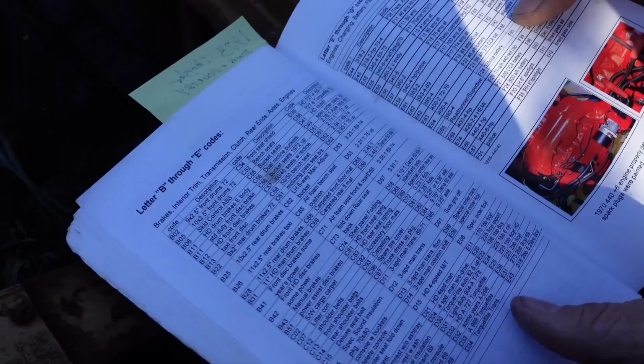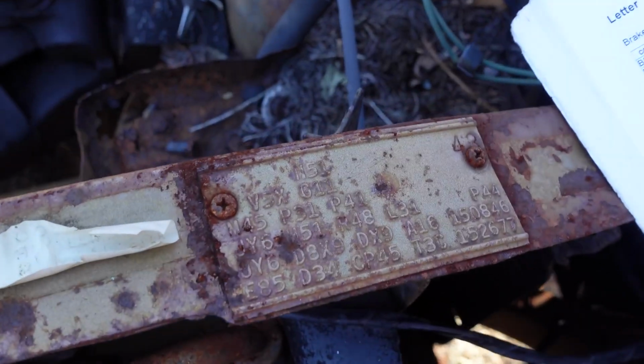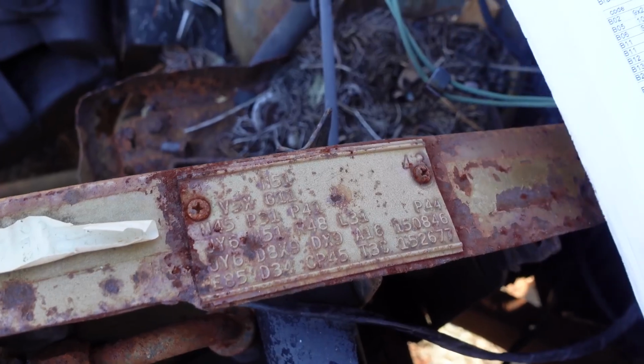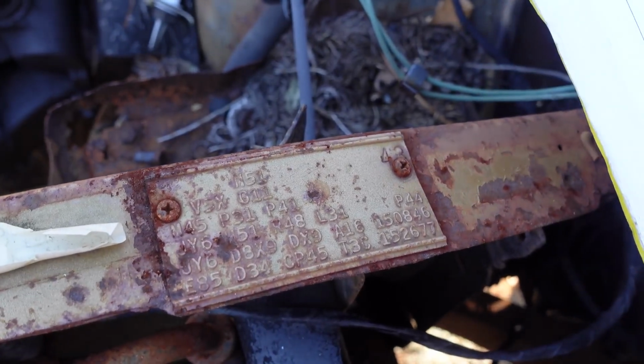Next to it is D34, ABCD. D34 tells us Torqueflite transmission. There's the Torqueflite transmission. Let's go with A16. We go up to the top of this thing, and it's all alphabetical, which is the cool thing.